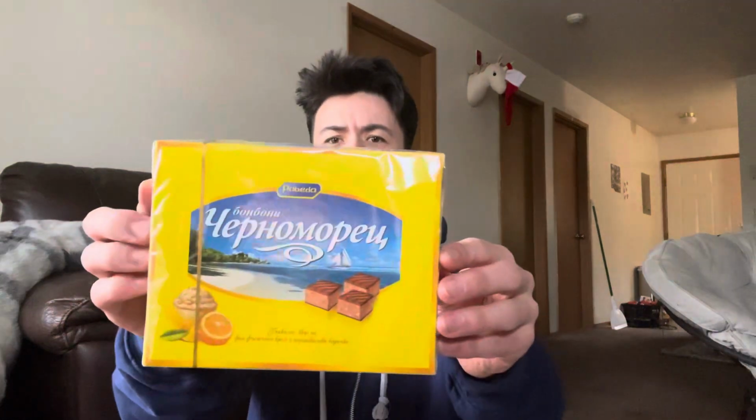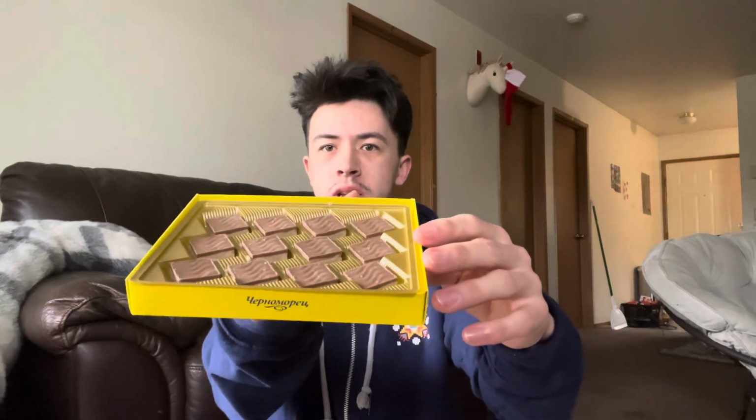I have no idea what that says. Ingredients: peanuts, vegetable oil, skim milk powder, orange peels. Yeah, I do see the orange there. Okay, a little scared. Ooh, a little fancy.